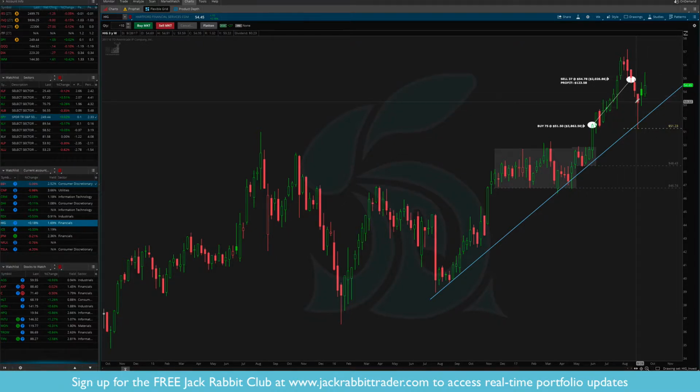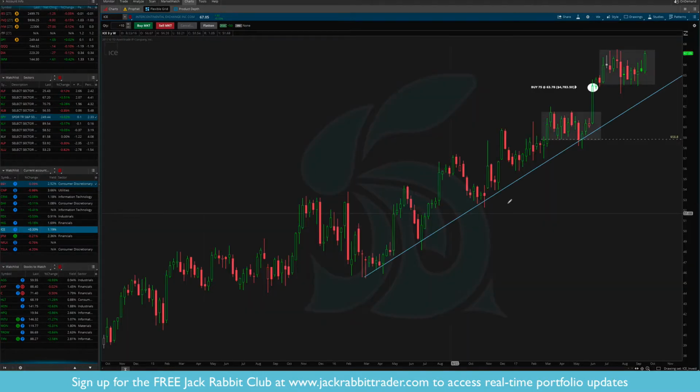But considering what it's done and now where it is, I think we can very well consider this to be a nice pullback and a spot to trail our stop up. ICE, again, lows, and what we're perceiving to be the low at 64 is in place, but it's not confirmed until we get a move over these wick highs at 67.50.